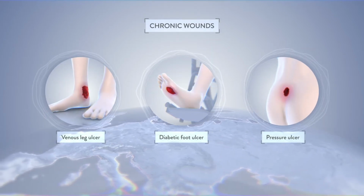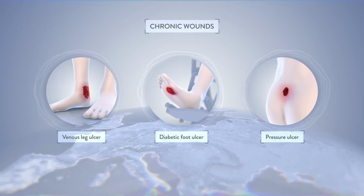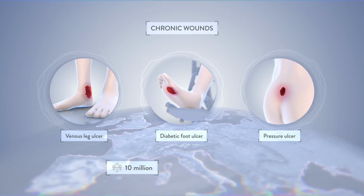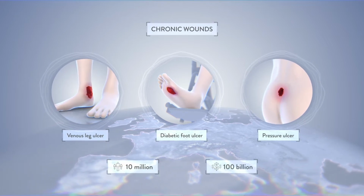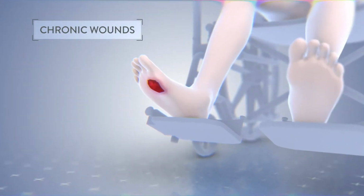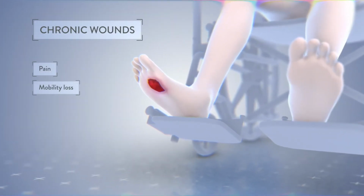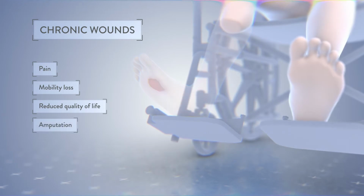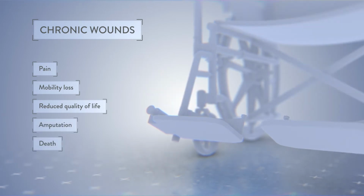Chronic non-healing wounds are a massive global unmet need affecting millions of patients worldwide and causing an annual cost of more than $100 billion US. Patients suffer from pain, mobility loss, and reduced quality of life. In severe cases, chronic wounds such as diabetic foot ulcers can lead to amputation and even death.